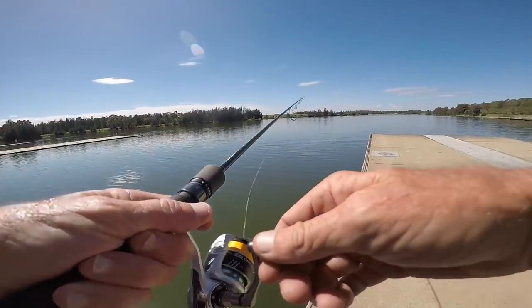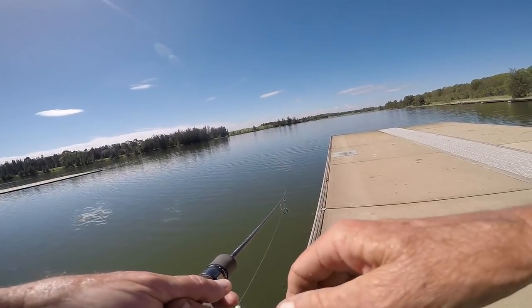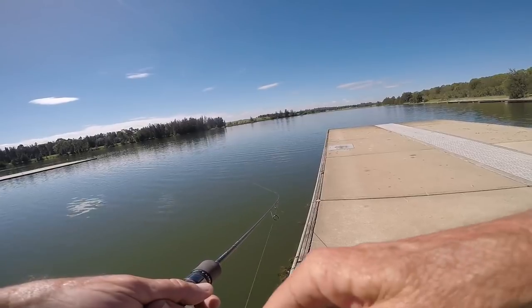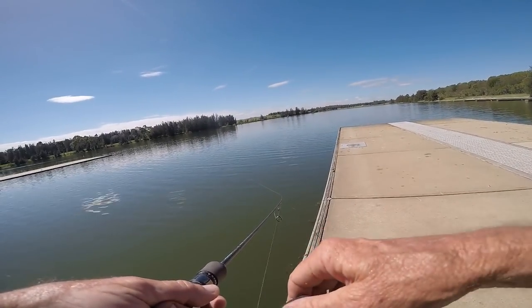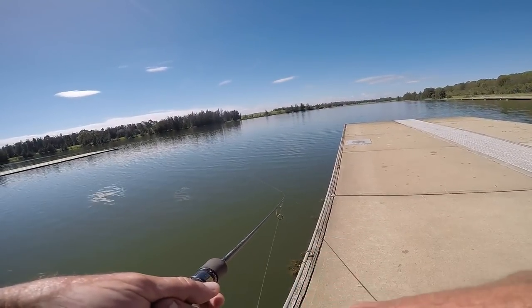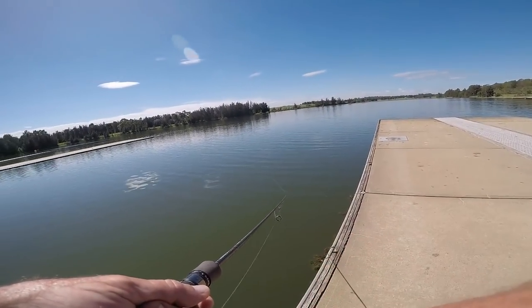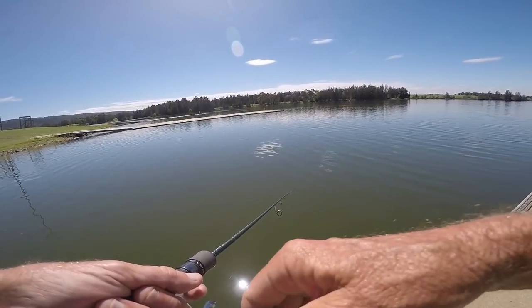I'm gonna let it float, make sure it swims. Start burning the back for a bit, and then slow it. Slow it down, slow it down. It's all about the hit with this style of fishing. Change that direction.